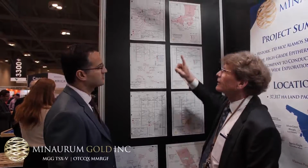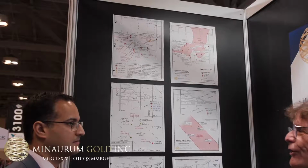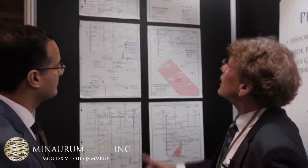I have been told that they did not go below because it was flooded. Right. Yeah. So they didn't have the capacity to open that up. Right. To do more work. So this is open ground below these workings. This is one of the new target priority areas.